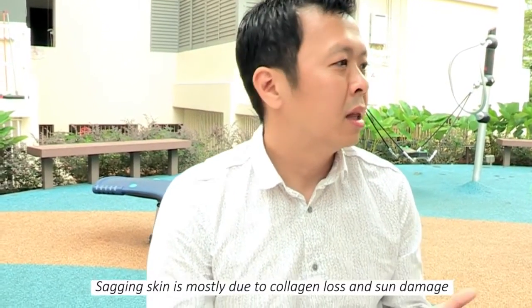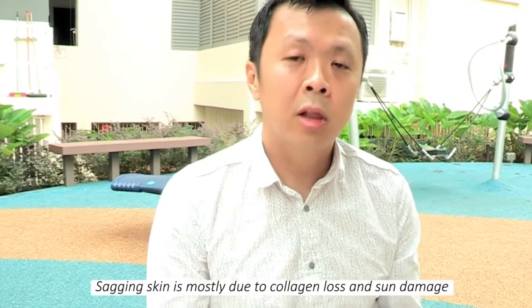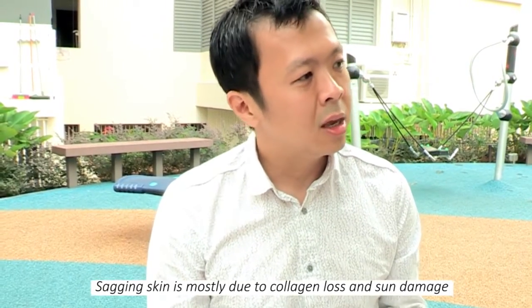Actually, in terms of sagginess, I think by and large, the most important factor is collagen loss due to aging and sun damage. So the best thing that you can do is to put on a lot of sunblock, whether you go out or not, and to avoid excessive sun exposure. Not really the amount of filler that you're using. Okay.